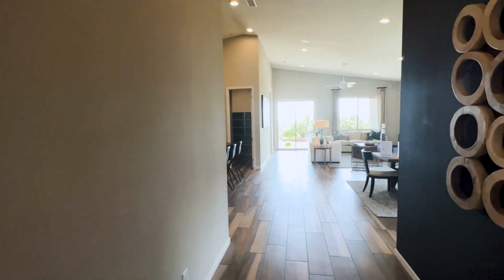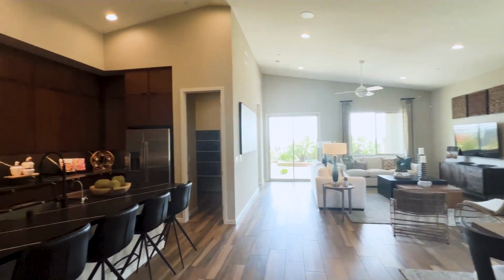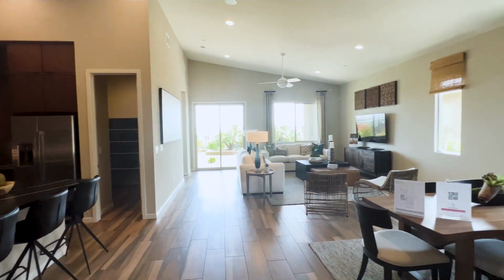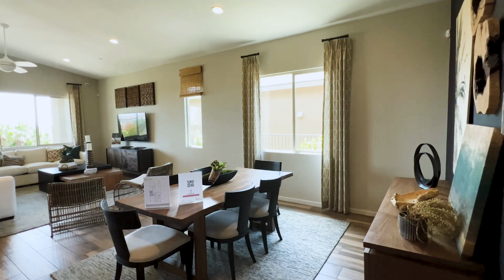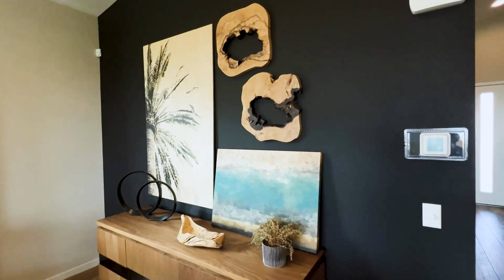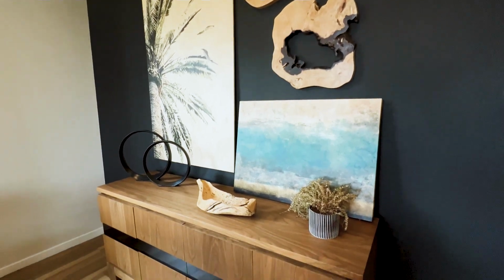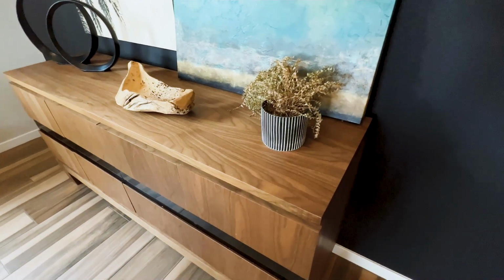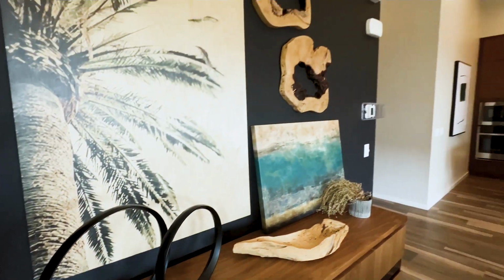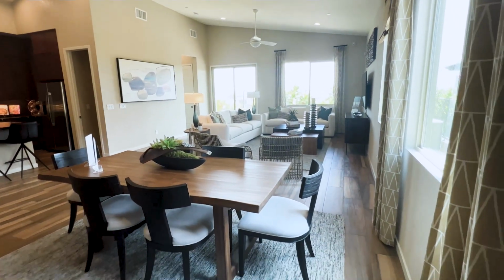Let's continue moving forward. And we're here now in the living space area. To the left is the kitchen. Very nice size. This is a very open concept feel in this area. Right here is your dining area. You have a lot of art on the wall that you can put on. You can have a little table section right here with some art display. Here's another look from this corner of the room, so you guys can see how spacious this home is.